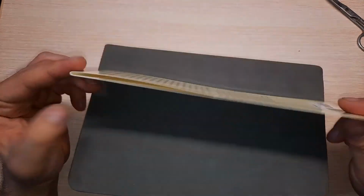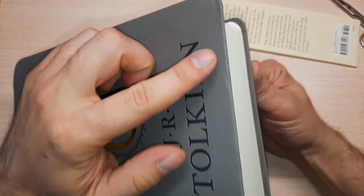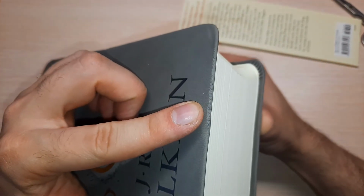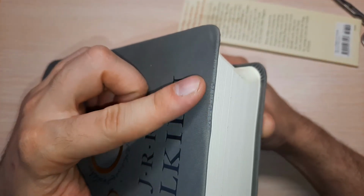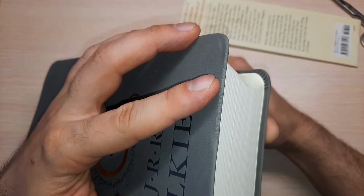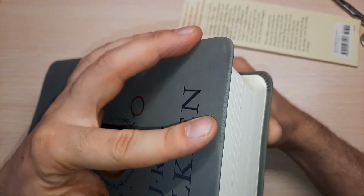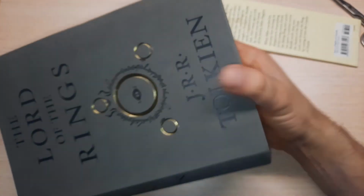I can use it as a bookmark, I guess. There is a slight damage, maybe due to shipping or handling at the store, who knows. I ordered it from the States and I'm currently here in Europe.